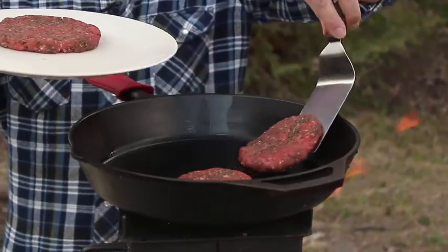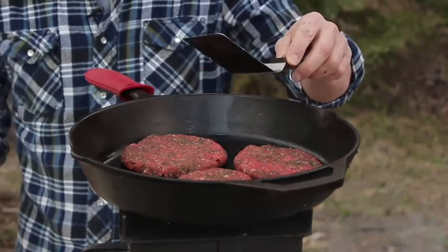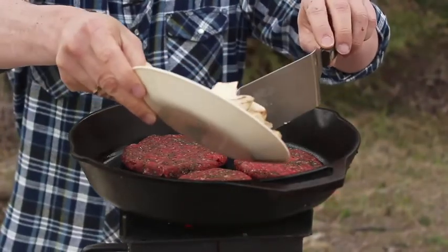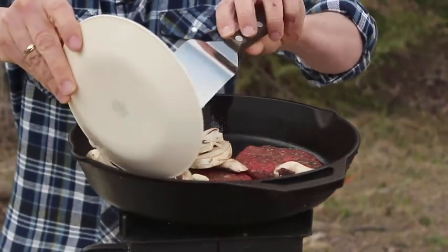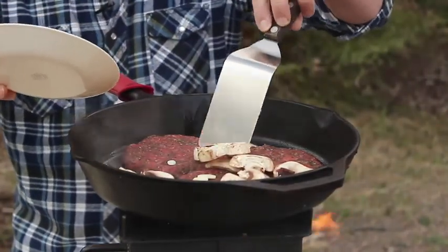All right, let's get the burgers in here. There we go, a nice sizzle. That's a great sound. And I'm going to go ahead and add these mushrooms as well. Put a little garlic in there.